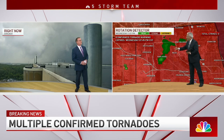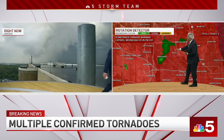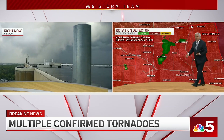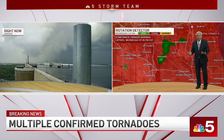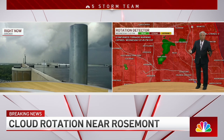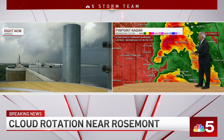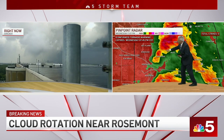So we have that tornado warning until 7:45 for the activity that you can see on the camera there. And here's the rotation right there. But again, what has been showing up a little bit better is a hook echo, and this has also proven to be a precursor to tornadic development. Here we go. Here's our hook echo right here.